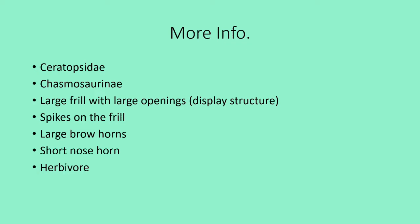So it's got spikes on the sides of the frill, going from small ones on the bottom, going all the way up to some really large ones. And then you got large brow horns and a short nose horn, kind of similar to Triceratops. And it is a herbivore. All ceratopsians are herbivores. There is a little bit of a debate of whether or not they could eat meat, but it's up for debate, but mostly a herbivore.